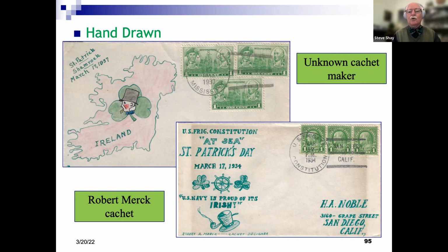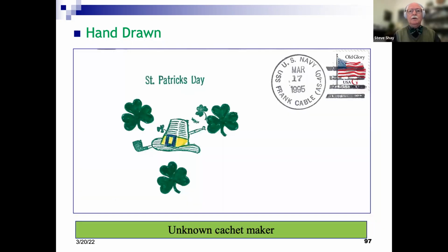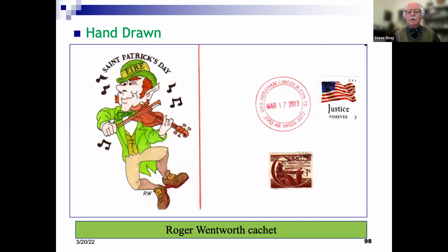The bottom, we have one more Old Ironsides cover. This one hand-drawn by Robert Merck, 1934. And an Irene Griffith cachet, as well as a Paul Parrish cachet, both hand-drawn here. And a more modern, but hand-drawn, rubber stamp text with the shamrocks, hat and pipe all hand drawn, 1995, unknown cachet maker. And we'll finish with a Roger Wentworth, rather happy leprechaun, 2013 design of Rogers. And with that, we'll fiddle our way out of the presentation.